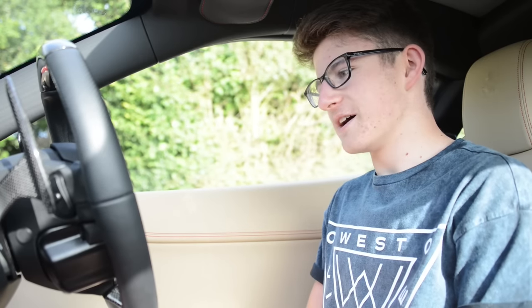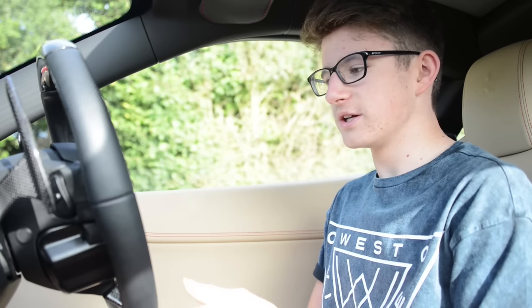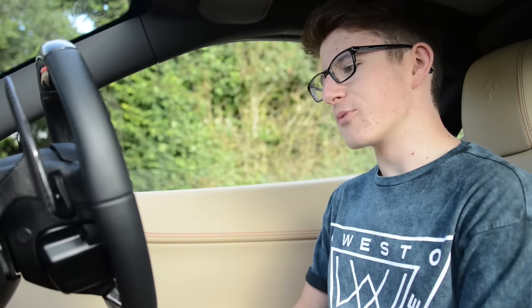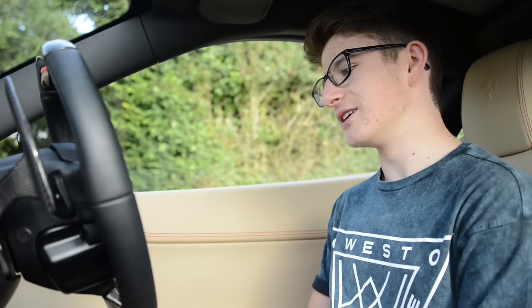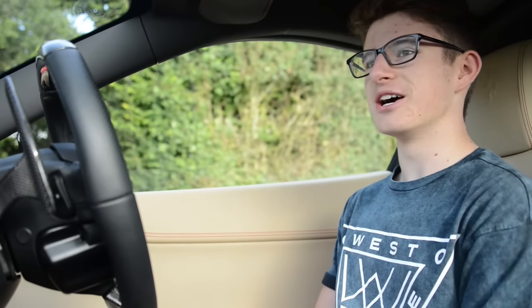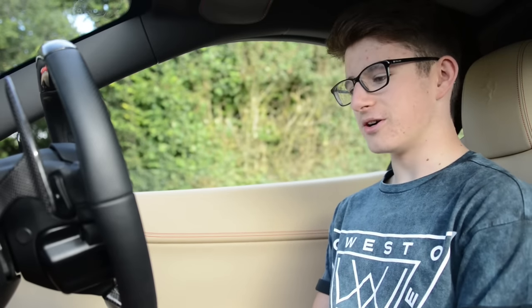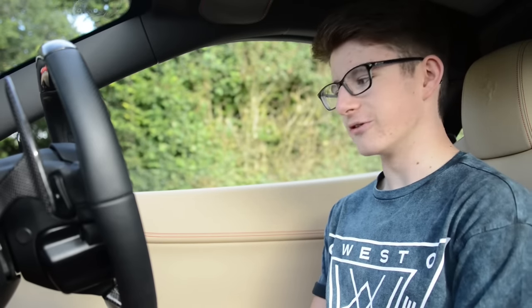Ferrari 458 Italia. We bought the car 2 years ago, and over these 2 years, it's just been incredible. So we bought the car secondhand with 900 miles on the clock. So it hadn't done much, but it's done just over 6,000 now. So we've used the car a lot, but it's been worth it. It's been totally worth it.